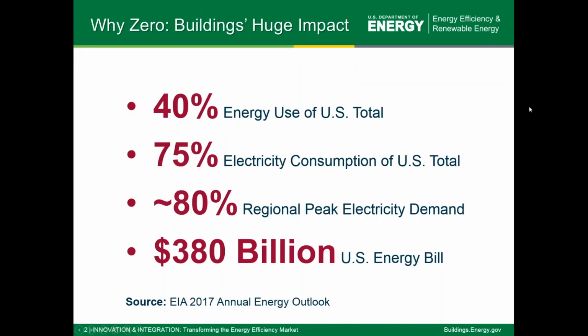Now, why are we doing Zero Energy Ready Home at the Department of Energy? And the answer is that, in fact, if you don't address building energy use, you just have no chance of addressing the huge challenge to reduce our nation's energy use and to truly address challenges with environmental problems and how to just increase our economy. And the numbers speak for themselves.